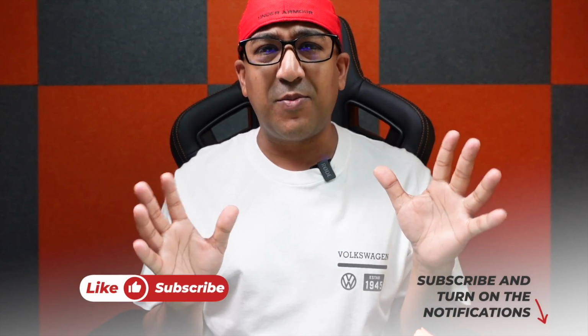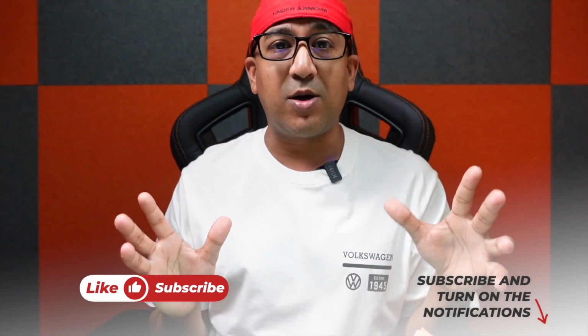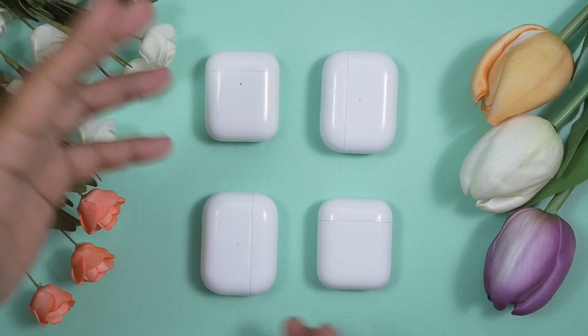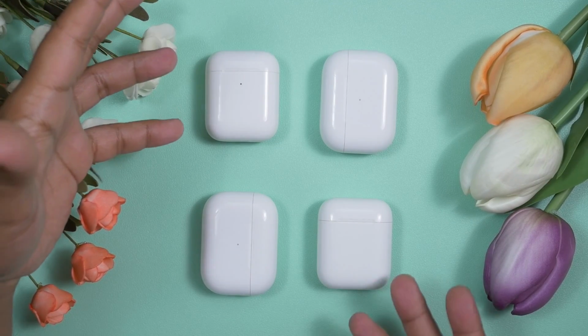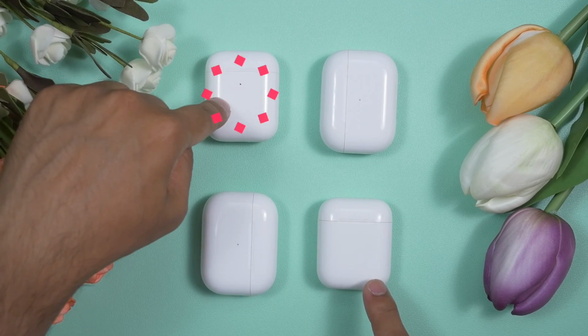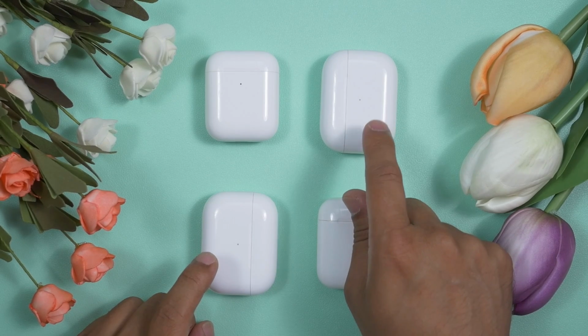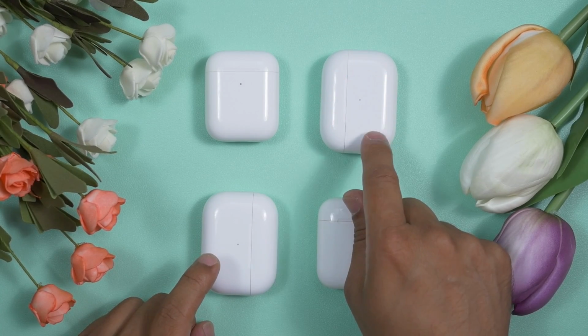Today we are gonna talk about something different. Today we are gonna talk about how to save money or how to get away from disaster. Look at these. I have many different Apple AirPods, like AirPods 1, AirPods 2, AirPods Pro 2nd generation, and recently I have got another AirPods Pro 2nd generation.